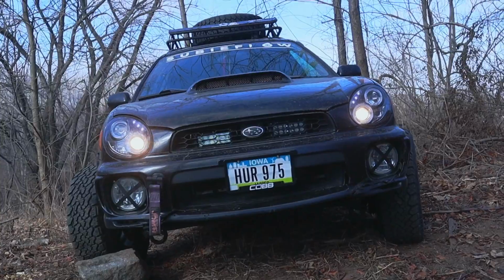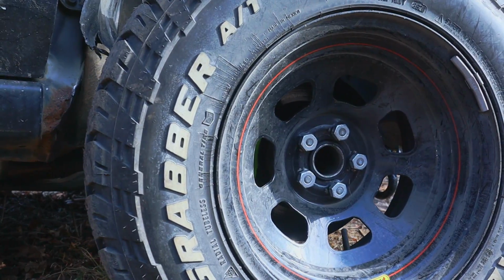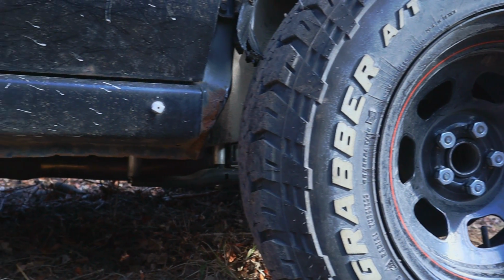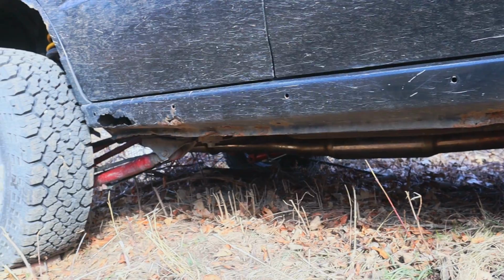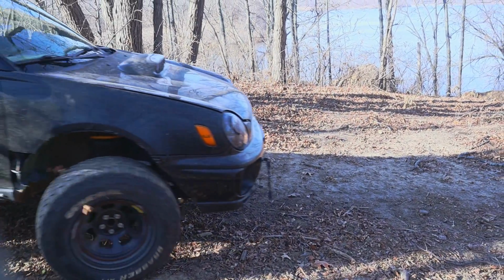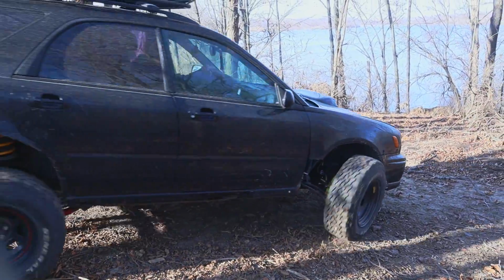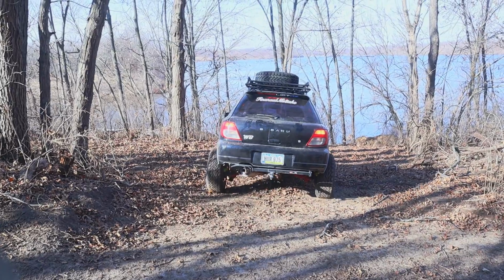It's got a total of 10.5 inches of lift, including stiffer struts, body lift, bigger tires, all contributing to the final 10.5 inches. I obviously haven't gained that much in ground clearance, but right now I'm sitting at about 12 inches under the front headers and 13.5 inches of ground clearance under the rear diff.